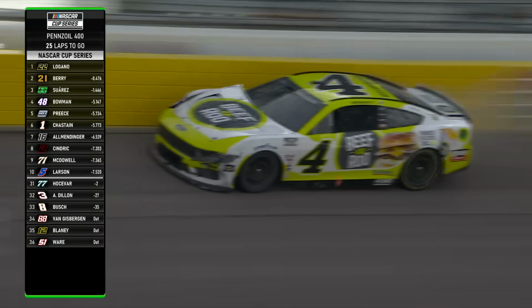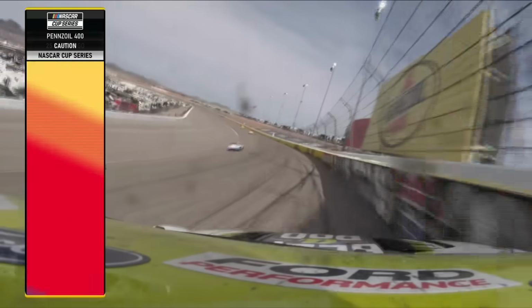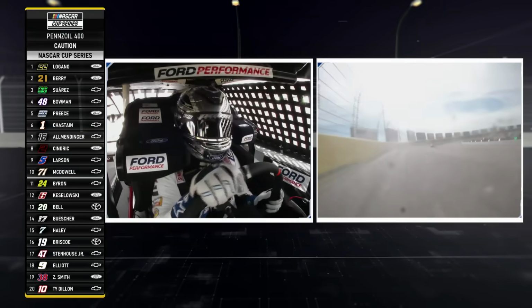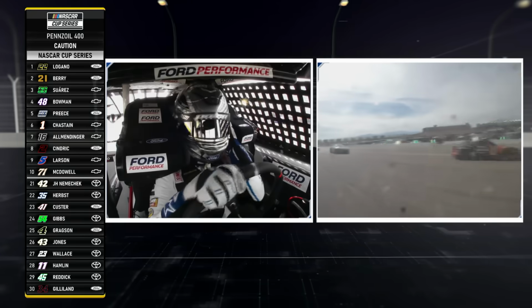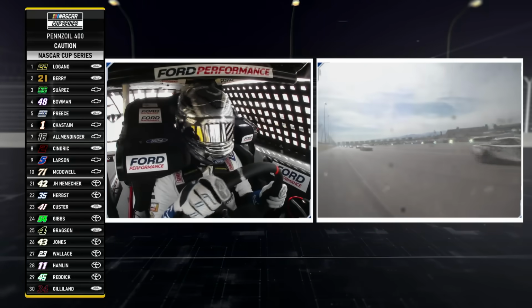That sounds like a tall order, Kev. Oh, now Noah Gragson's in the wall in turn 2. There's your caution. That will be a caution flag, and Larry, that'll change everything. You've got to come get 4 fresh tires, but I will say this. Reddick and Hamlin are doing something totally different from everybody else. I've got 4 fresh tires on my car, fairly fresh.